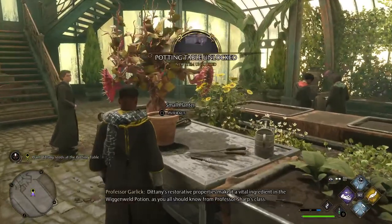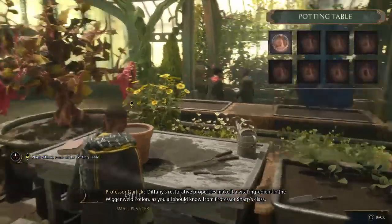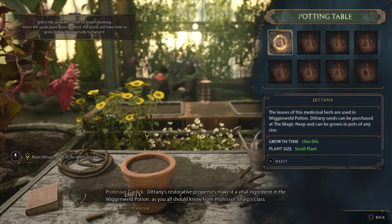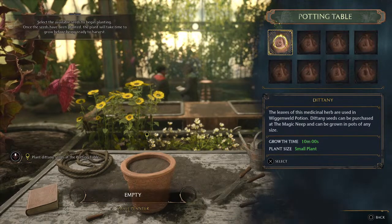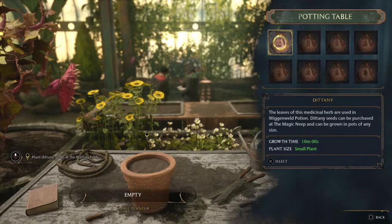Dittany's restorative properties make it a vital ingredient in the Wiggenweld potion, as you all should know from Professor Sharp's class. 10 minutes? Dang. She made the Wiggenweld potion. It's a health potion.